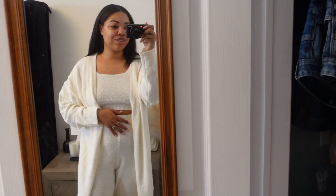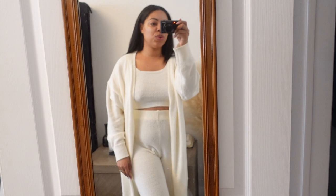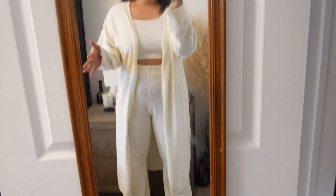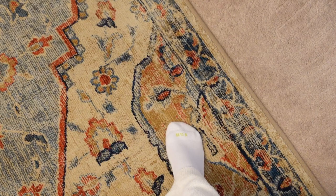So I want them in other colors, but I just got this off-white tone, and I think it's so comfortable and cozy. This is a size medium, which fits me perfectly fine. Like perfectly fine. I actually got these socks off of Amazon too. Guys, I'm obsessed with Amazon.